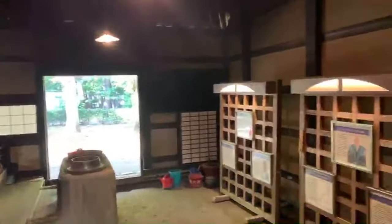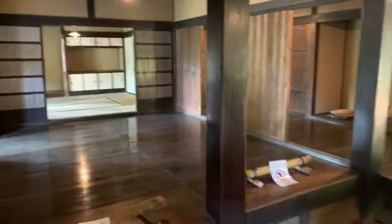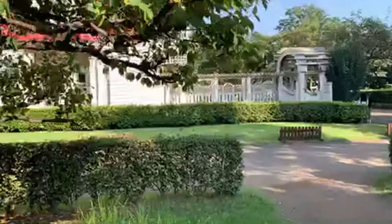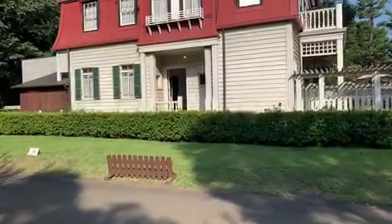Again, this is the Hachioji Guard's house. It says it was built in the late Edo period. Truly amazing. Wait till we get over into the other houses that are more 60s and 70s, like this one here. I don't know if we can go inside this one or not. It looks like it's being renovated. Or maybe we can.